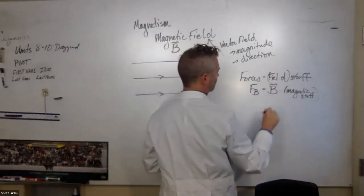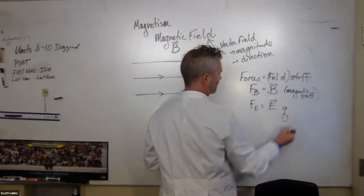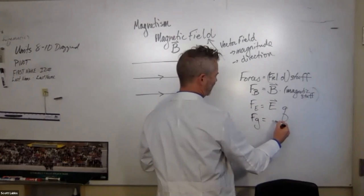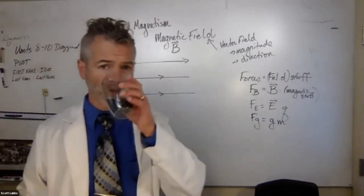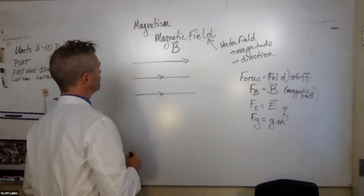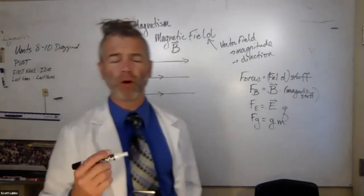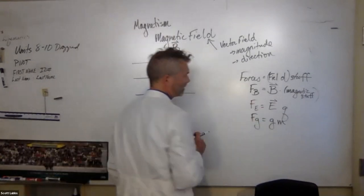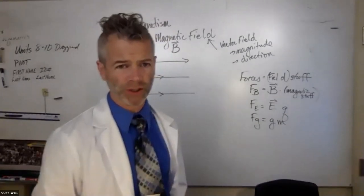Just to give you a little remembrance, the electric force is the electric field times electric stuff. The gravitational force is the gravitational field times gravitational stuff. Now, what direction does the gravitational field point? It points in the direction that mass is pushed. What direction does the electric field point? It points in the direction that a positive charge is pushed.